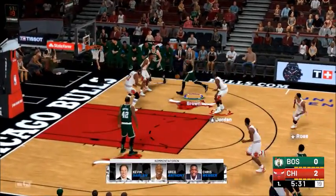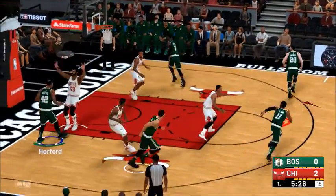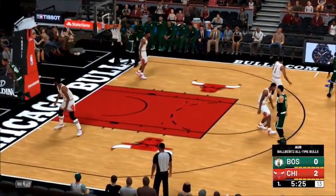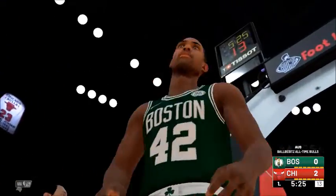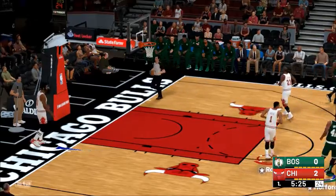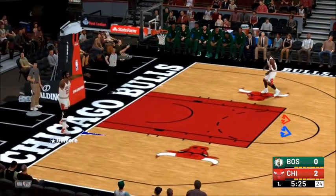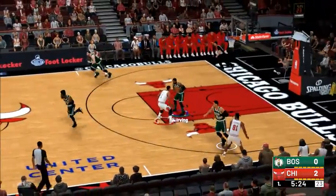Brown against Jordan. Brown drives in. It's deflected. And the ball goes out of bounds. Nice touch by Horford. And stolen by Kyrie Irving.